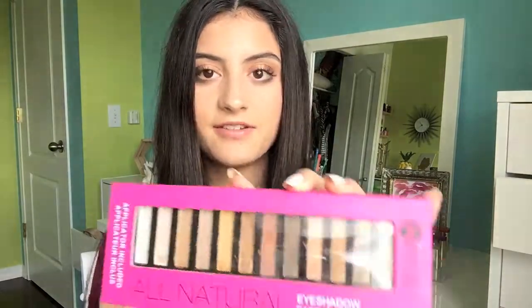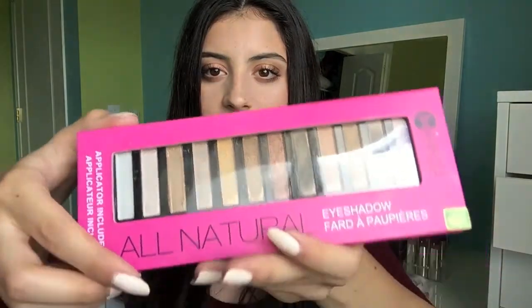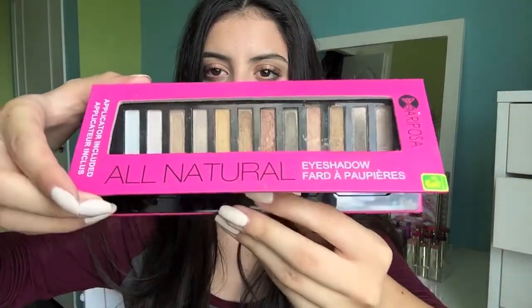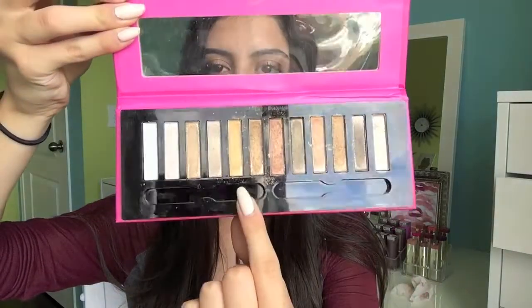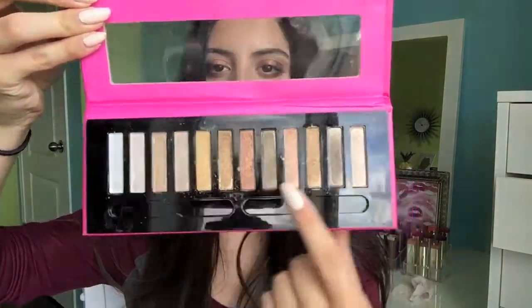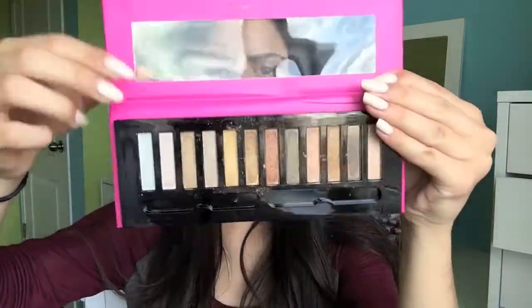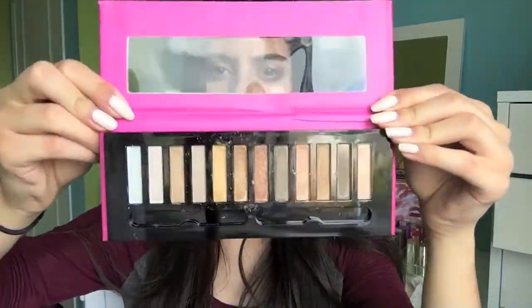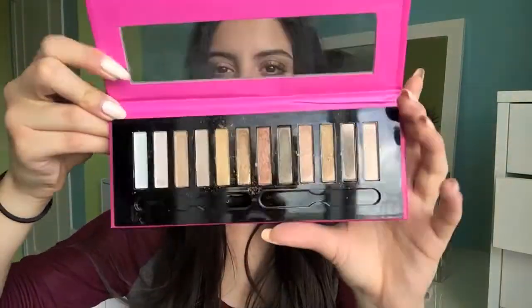The first palette I have here is the All Natural palette, and this one is so, so pretty. It's all natural shades. I do have to say, from the gold shade on are the really good shades. These first few shades I don't really like. As you guys will see in the swatches, they're not as pigmented as the last couple shades. So that's the first palette.